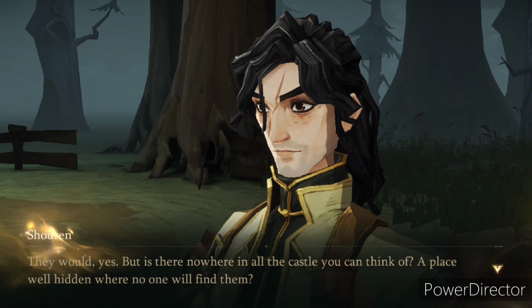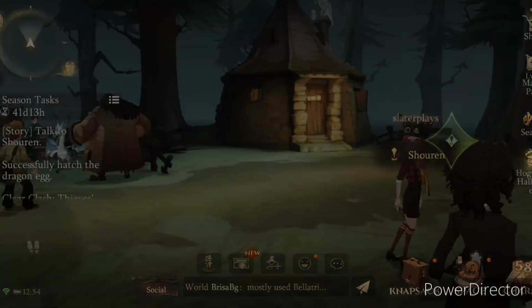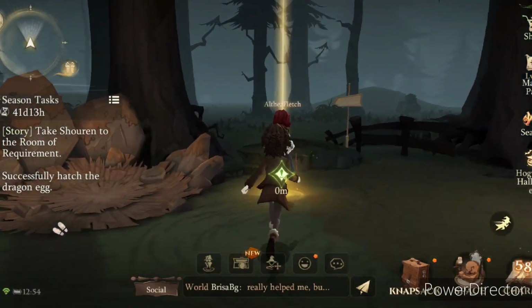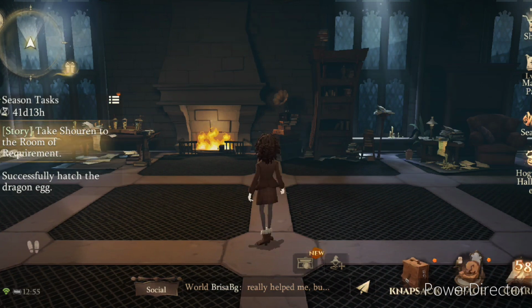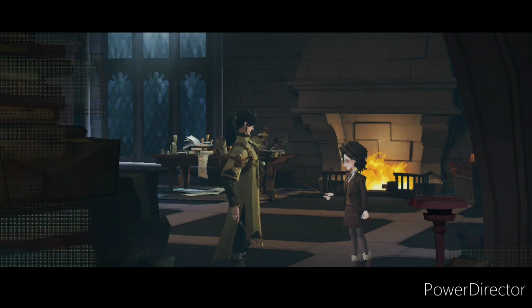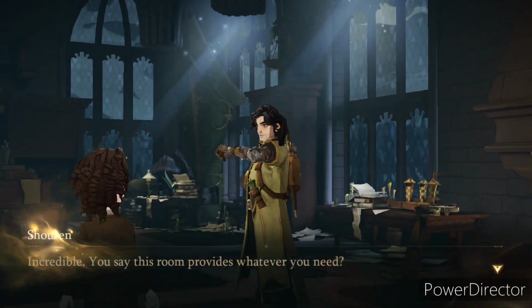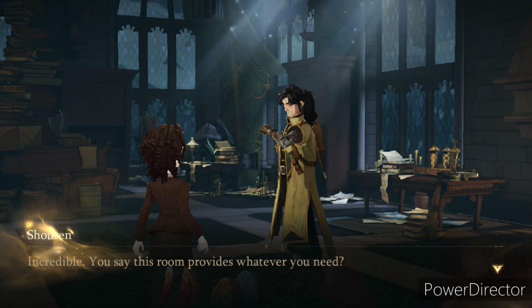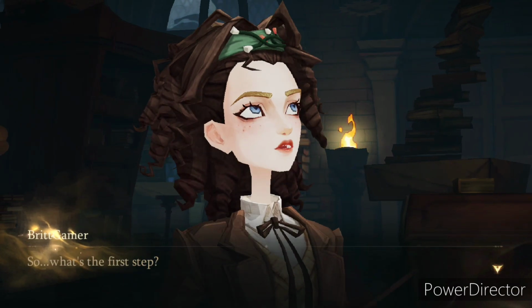They would, yes. But is there nowhere in all the castle you can think of? A place... Actually, I know just the place. Here we are. We call this the Room of Requirement. Incredible. You say this room provides whatever you need? Yes, although I don't know how it knows what I need. So, what's the first step?